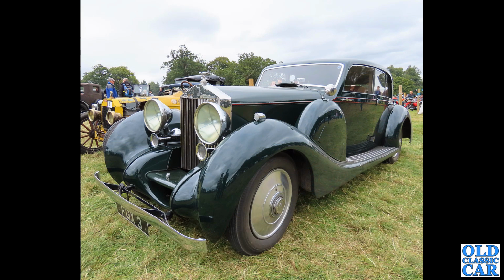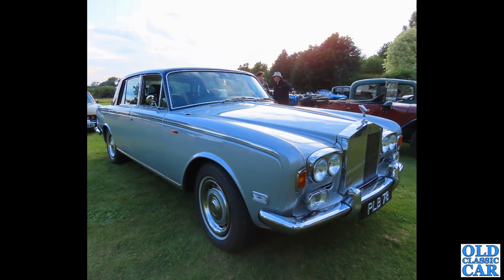And wow, this is a very imposing Rolls-Royce. This was at the Onslow Park Steam Rally. That really is something to behold. FGX3, the Rolls-Royce 25/30 Sports Saloon. That car dates to 1937. Oh, incredible coachwork on that one. Very, very sleek. And staying with Rolls-Royce, we have PLB 78, a Rolls-Royce Silver Shadow 1.